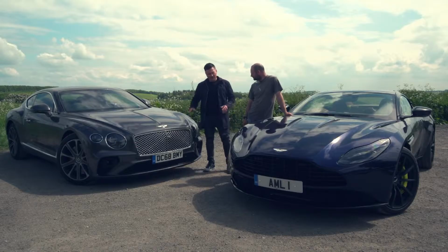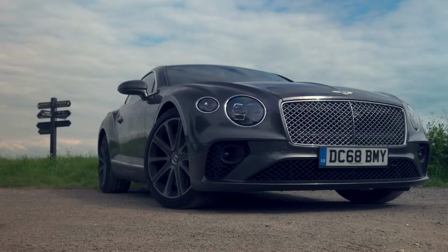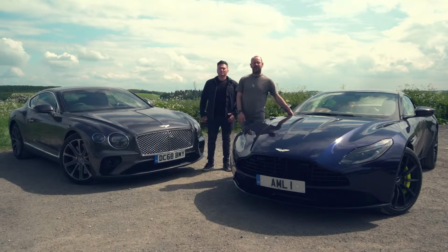Now we suspect both of these cars have had a very similar design brief, and that means they must be the best GT cars they can be, which means they need to be fast, they need to be luxurious, and most of all they need to be desirable. So we're going to spend a bit of time in both of them and find out which we prefer.